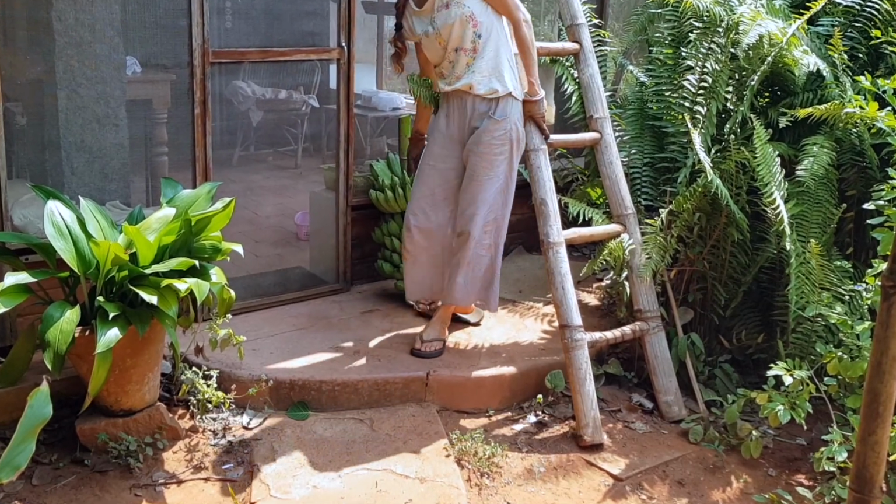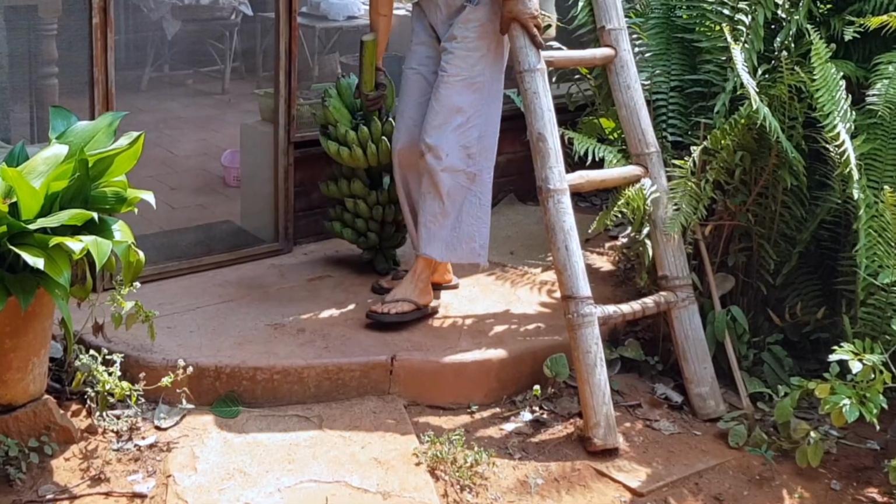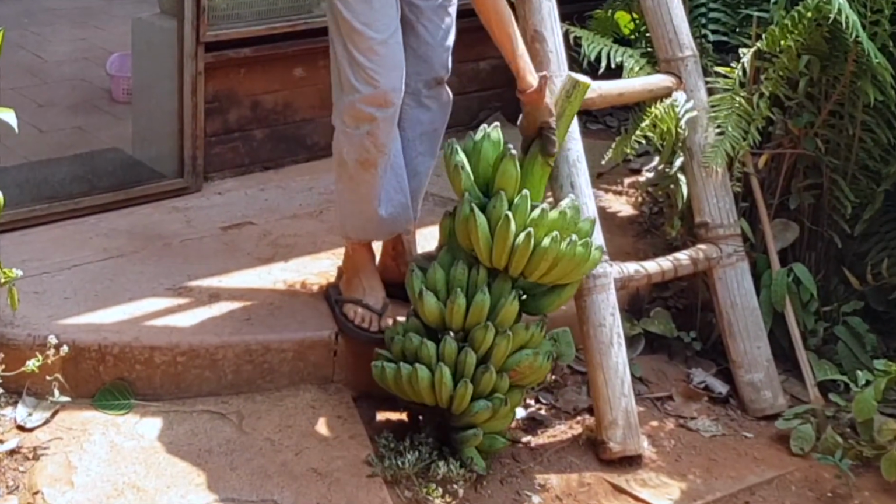These are actually the cooking bananas, the plantains, but they will ripen and then they are delicious also as sweet bananas.